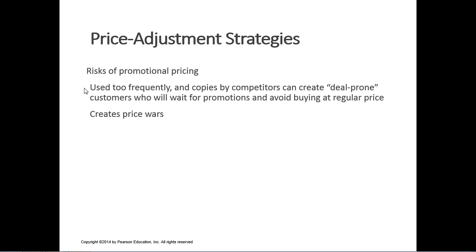Won't buy it at normal price because I know if it's not on sale today, next weekend, one of them will be on sale. And it also creates price wars. And for a customer, that's okay. That's a good thing. It's just that from a marketer standpoint, it can be very difficult because all you're doing as individual companies competing with one another is continuing to reduce the margins to the point where nobody can make any money in a particular category.